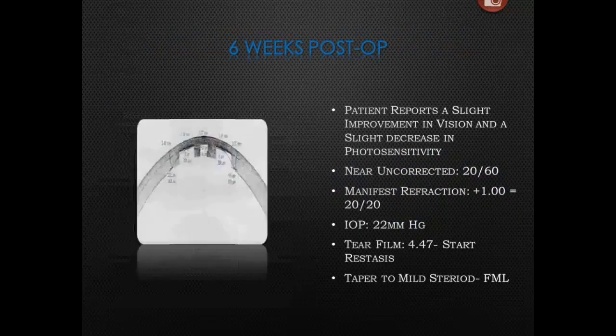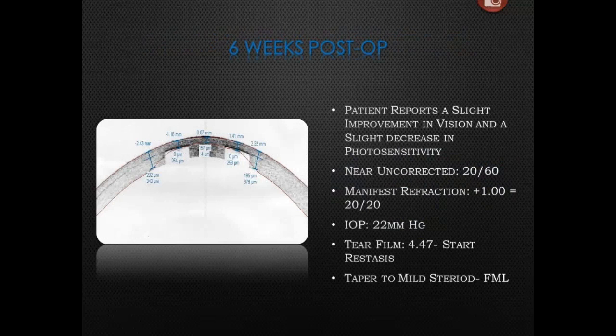And again, this goes back to hydration and compliance. At that 6-week mark, I did go back and explore the issue of whether the inlay was at the proper depth. And we had set the depth of this inlay at 260 microns. And with this corneal OCT, if you look at some of the numbers, this inlay may be placed at a little bit shallower than expected. And again, keep in mind this is a primary case and no previous LASIK.